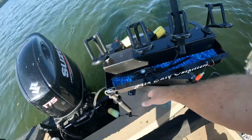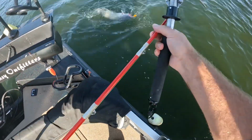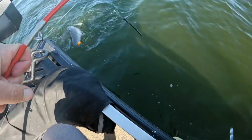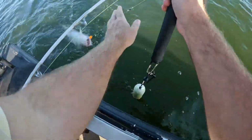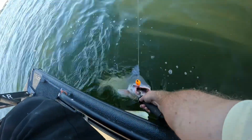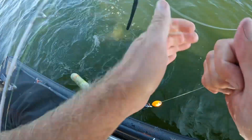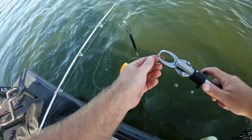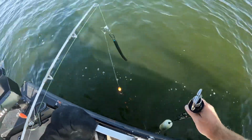Just gonna try to bogey grip him. Oh, he's barely hooked. We might not get him in the boat. My net ain't ready. Weird bottom. Shoot. He's gone. I bogey hooked my hook. Oh well.